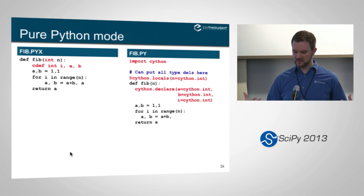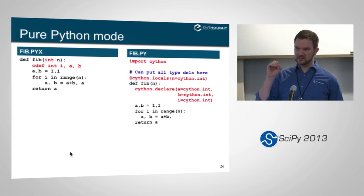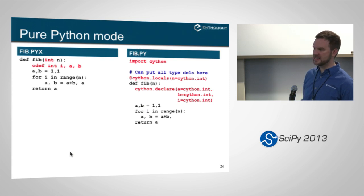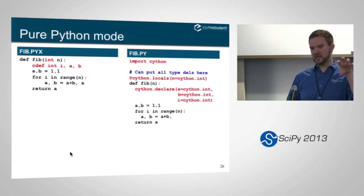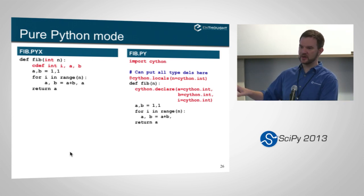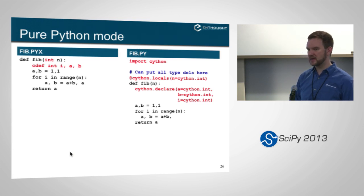And there's a way to use Cython declarations that is still valid Python syntax and have a .py file be both just a regular Python file and a Cython file at the same time. Okay, and this is using what's known as pure Python mode in Cython.